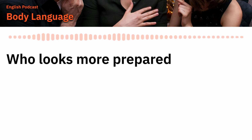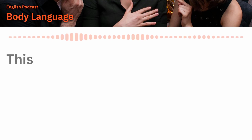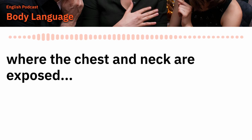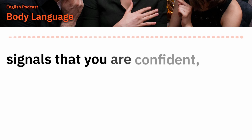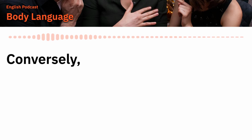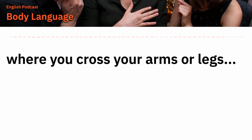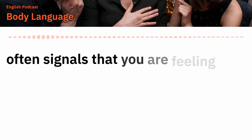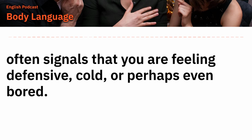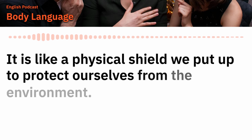Who looks more prepared for the job? Most people would choose the first person. This is because an open posture, where the chest and neck are exposed, signals that you are confident, honest, and ready to engage. Conversely, a closed posture, where you cross your arms or legs, often signals that you are feeling defensive, cold, or perhaps even bored. It is like a physical shield we put up to protect ourselves from the environment.